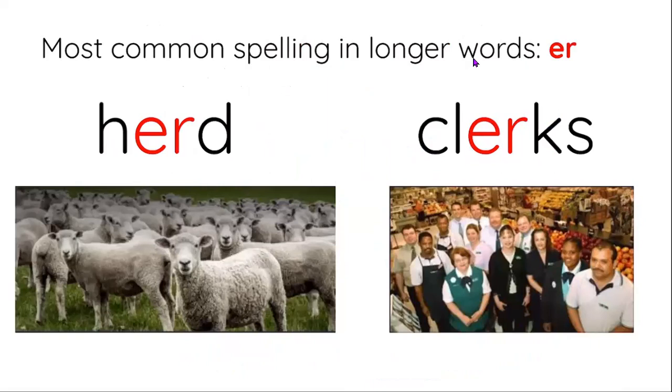And we have words where we have the ER at the end of a word, like taller and shorter and faster, or teacher or learner. We have a lot of words with ER in it when it's a multi-syllable word. We don't have as many when it's a single syllable word. But this week we have the words herd and clerks.